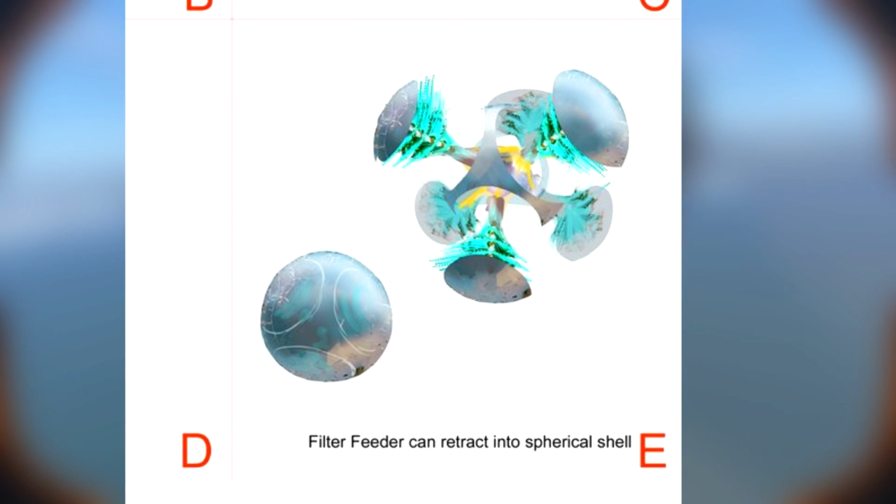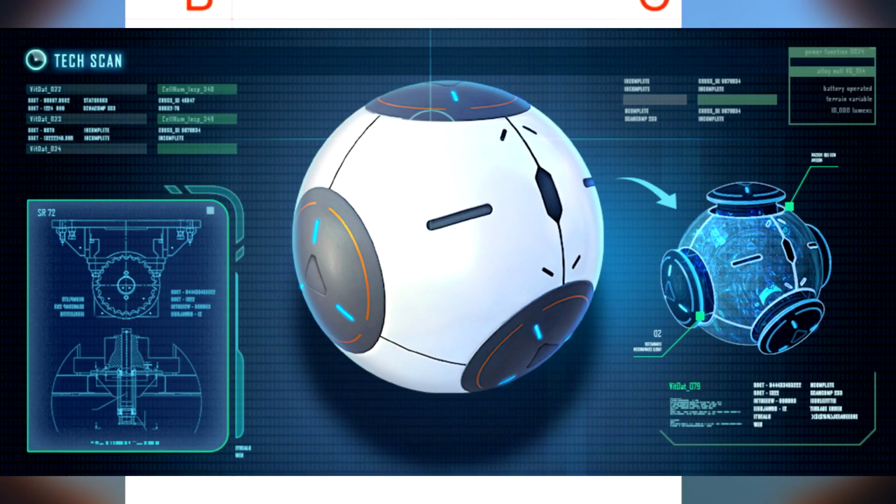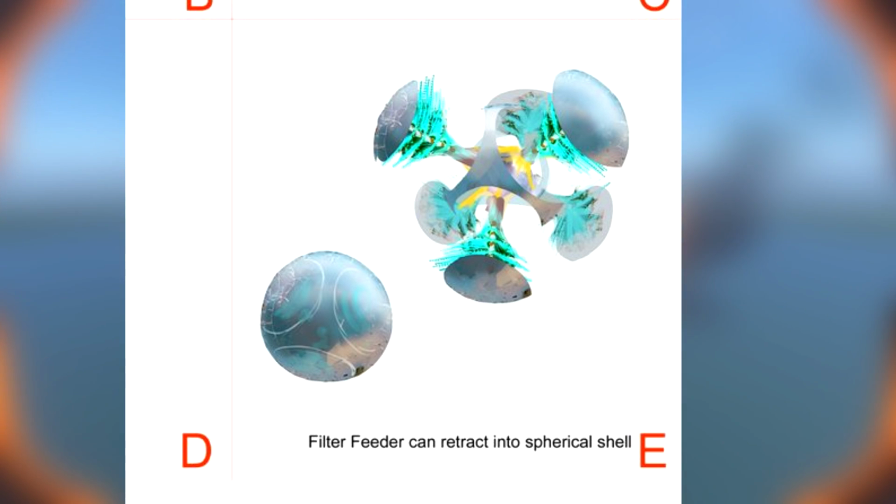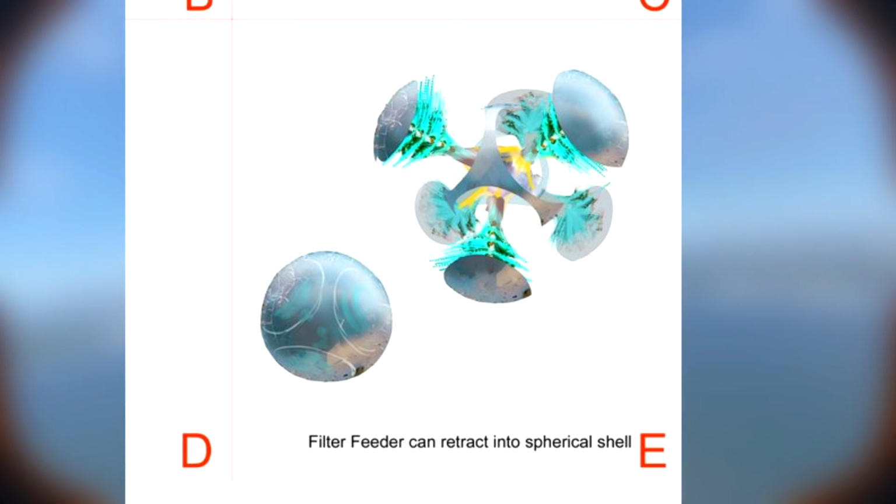So there's also the filter feeder, which is E, and this reminds me a lot of the grav trap, which is a device you can actually make in Subnautica, so I wonder if he got inspiration from that or whether it's just a completely separate thing. But if you look at the design for the grav trap and then you look at the design for E, they do share some similarities, but I mean, it might be that he's never seen the grav trap in real life.